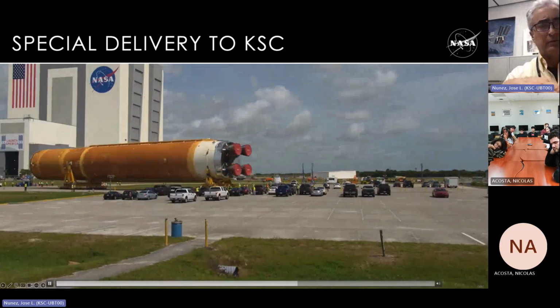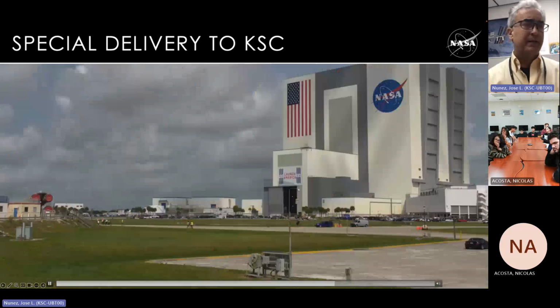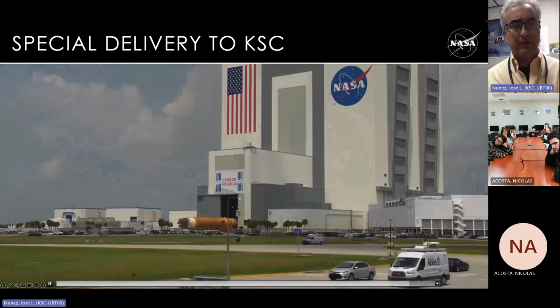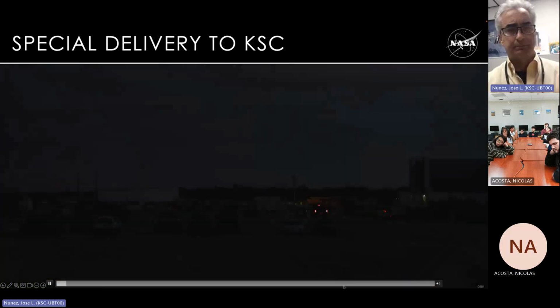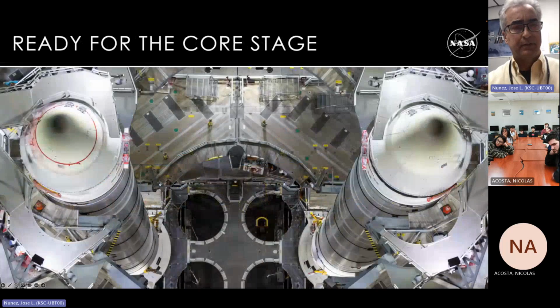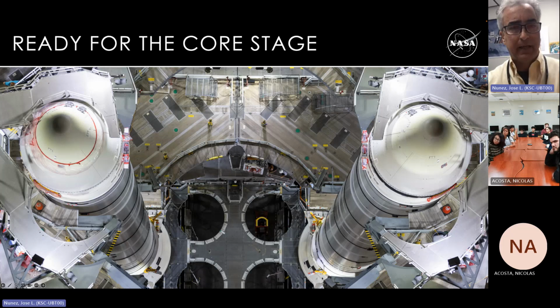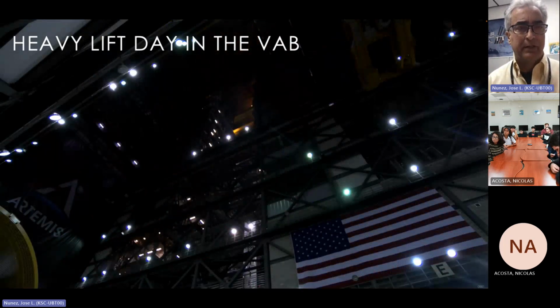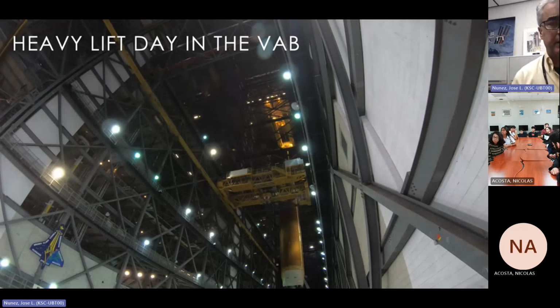It goes from horizontal to vertical, and then it's lifted up and across the transfer aisle so that it can be mated up to those two solid rocket boosters. And so this is where it's going to be coming to, right? So remember, this too has 4 bolts on each end, and there are adapters to these things and up here as well, and that's where that first stage is going to come into. So here's a video of it being brought up vertically and moved up and across a transfer aisle.